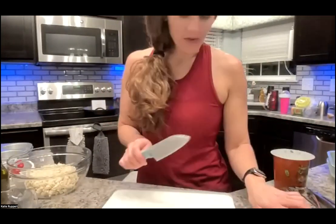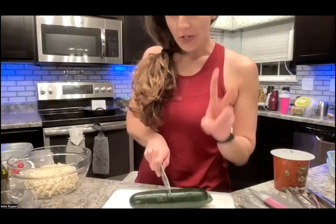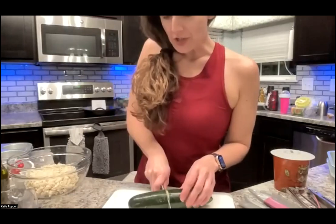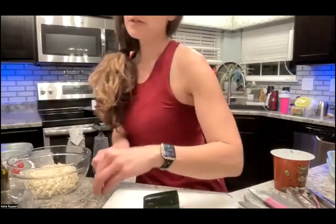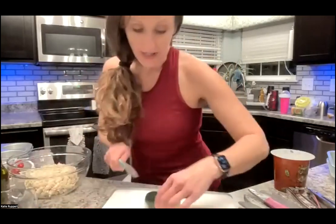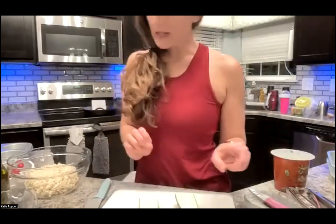Santoku is usually my go-to, so we'll use that to cut this cucumber. It is actually a zucchini, but the recipe calls for cucumber, but I don't like cucumbers, so we're doing zucchini and it tastes great. I'm gonna cut this in half and show you my little trick.